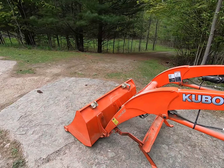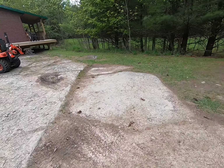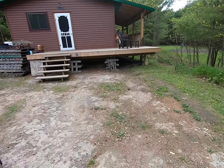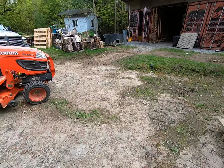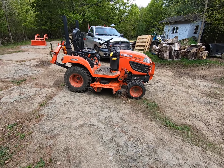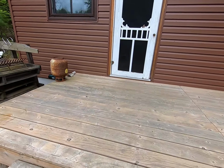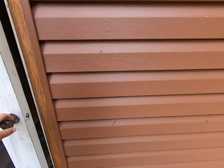There's the bucket off the tractor. We take it off when we're cutting grass, because it just gets in the way when you're trying to turn and everything. It handles completely different without the bucket on the front. And then of course we take the ballast box off the back, because that adds weight to it too, and just makes it completely different to operate.